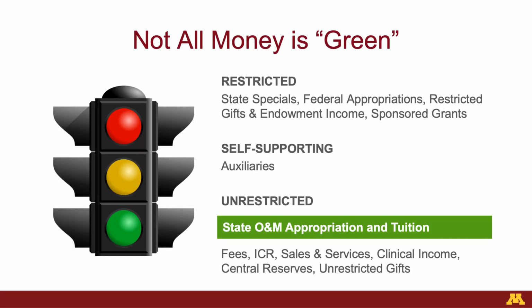Before we get to a breakdown of the $3.9 billion of externally generated revenues, I should take a moment to explain that not all of our revenues are treated the same. Not all money is green at the university. We are required to do what is called fund accounting, which practically means that we keep track of our revenues based on where or who they come from and what their purpose is.